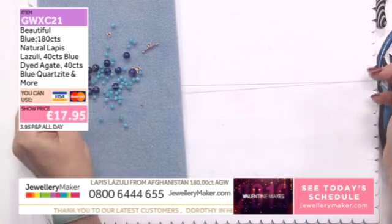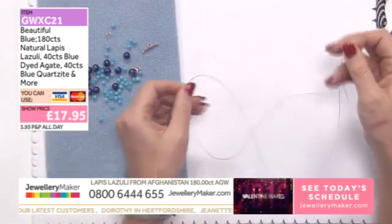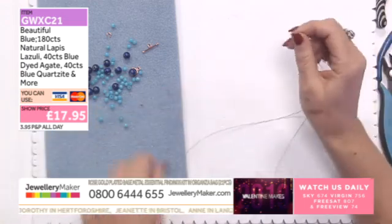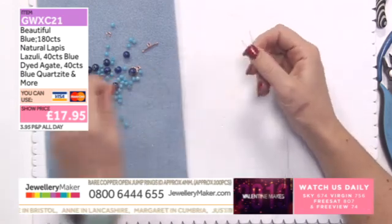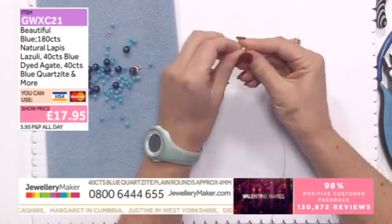So I've got about 2 lengths of my macrame board, folded over. If you just do that on your macrame board when you cut it, you'll know you've got roughly the right length. And I'm just going to start off by adding one part of my clasp onto my beading thread. So I'm just going to put the top of the clasp on.